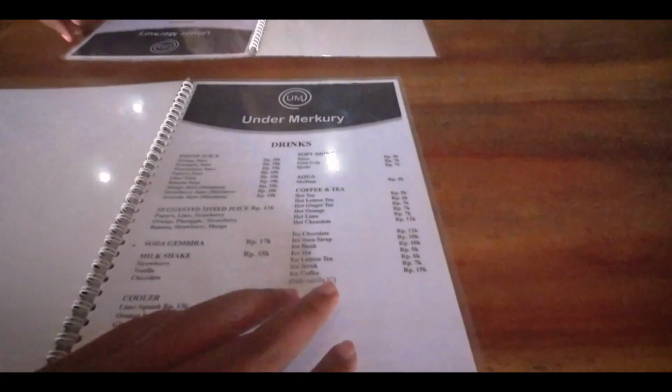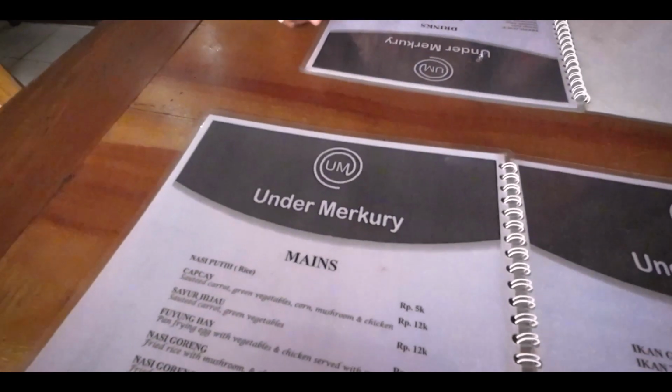We came out for lunch. This place is called Under Mercury. It's about 1 kilometer from our hotel. So at this restaurant, we have already come here 2 to 3 times. So we know that they have a lot of variety, especially for vegetarians. They have Indonesian food like nasi campur, mee goreng, and nasi goreng.